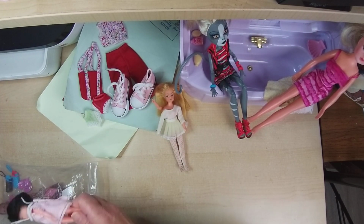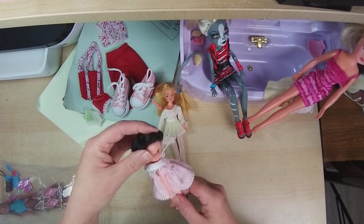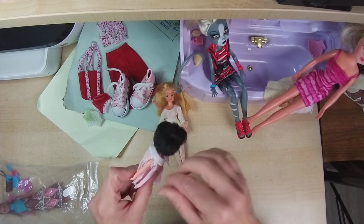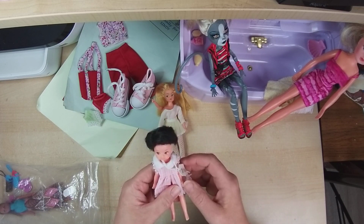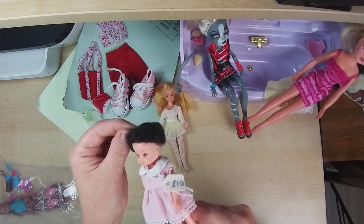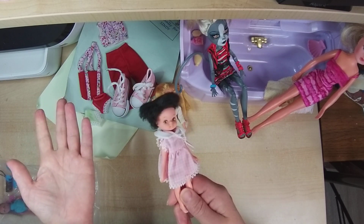Now, this little girl, I haven't got a clue what it is. I just saw its little face and I thought, how adorable is that? And it cost me £1.50. There was just something. She was sat there and I just thought she had the cutest little face. I mean, look at that little face. How could you resist that? So I just got her because I was there.